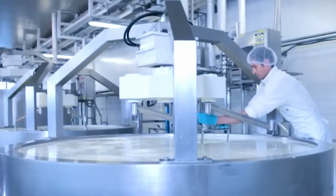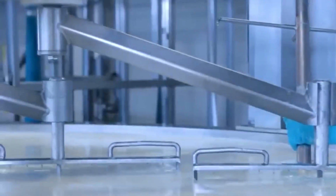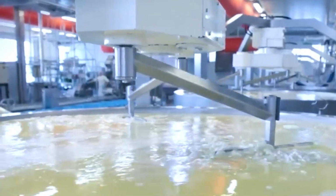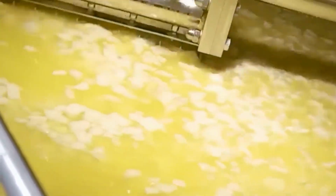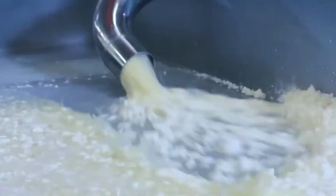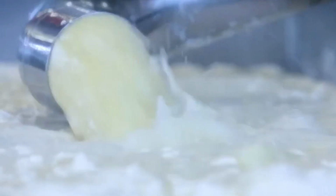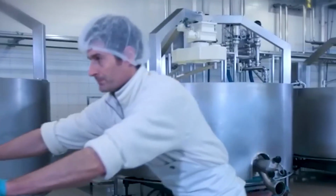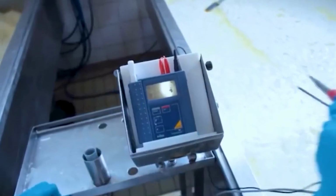Once the milk has coagulated, massive wire slicers are used to cut the curd into small pieces, which helps it release liquid whey. As the mixture is stirred, the whey separates out and is drained off, leaving behind thick, clumpy curds that are the building blocks of mozzarella cheese. The curds are transferred into large open pots and left to cool at room temperature. Once cooled, they're cut into smaller cubes and sprayed with hot water, which softens them into a stretchy, malleable mass.